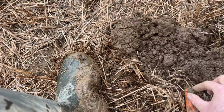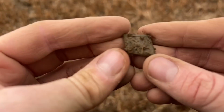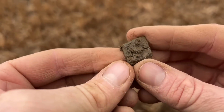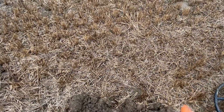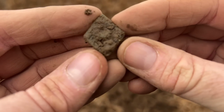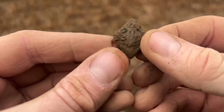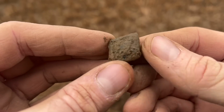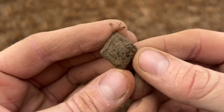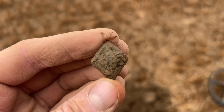There's something. Small and, oh, diamond shaped. Well, we might have a relic after all. I'm going to clean this up delicately. But that might be some sort of military button. Or maybe some sort of little insignia. So I'm going to do this off camera, just so I don't rush it. But I'll get back to you.